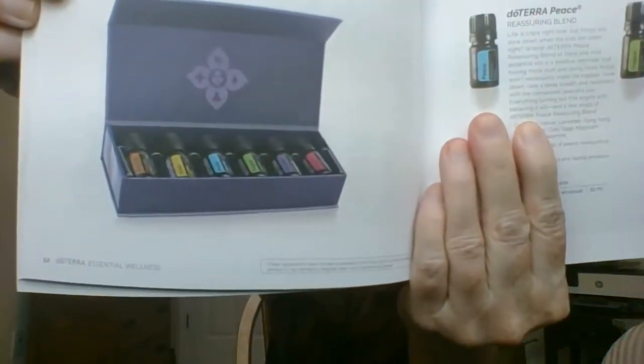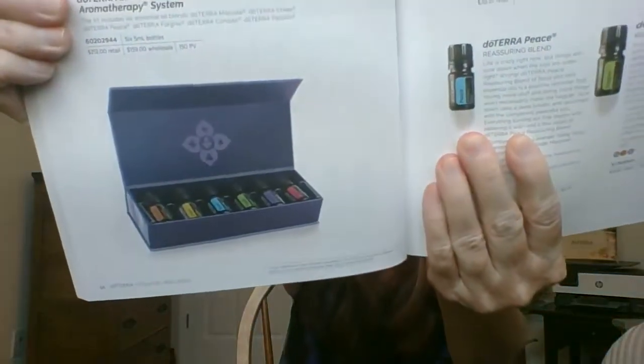All right, next is the emotional aromatherapy. So now we're going over, did you know all these insider secrets for wholesale customers? The emotional aromatherapy comes in two forms, the 5 milliliter bottles and the 10 milliliter rollers. The emotional aromatherapy system is motivate, cheer, peace, forgive, console, and passion. We went over a couple of these last week.